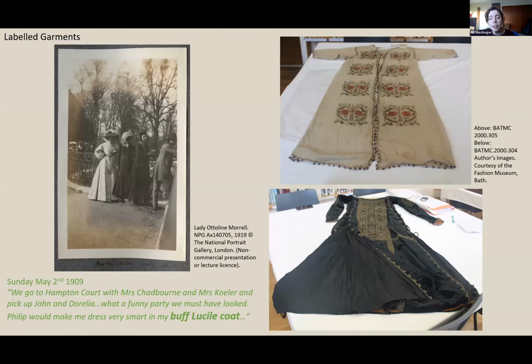Before beginning my studies, I'd always believed that Ottoline avoided fashionable dress, and indeed Juliet Huxley, who lived with her for a while, stated that her maid made most of her clothes, quote, "never fully following the fashion of the day." However, the collection and her journals and diaries prove that this is not entirely correct.